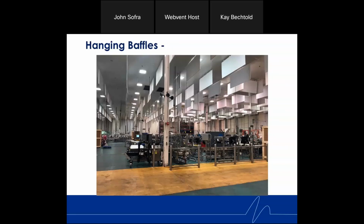And what they were always worried about was we'd have to reduce the noise. We can't enclose the process, but we have to reduce the noise and get people out of hearing protection, because the worst thing that could ever happen is a used earplug falls into the thing and somebody opens up their candy and there's an earplug in there. So what was used here was a 4 foot tall, 8 foot long Tyvek covered 2 inch thick baffles. And these are the hanging baffles, and you can see they really work out well.